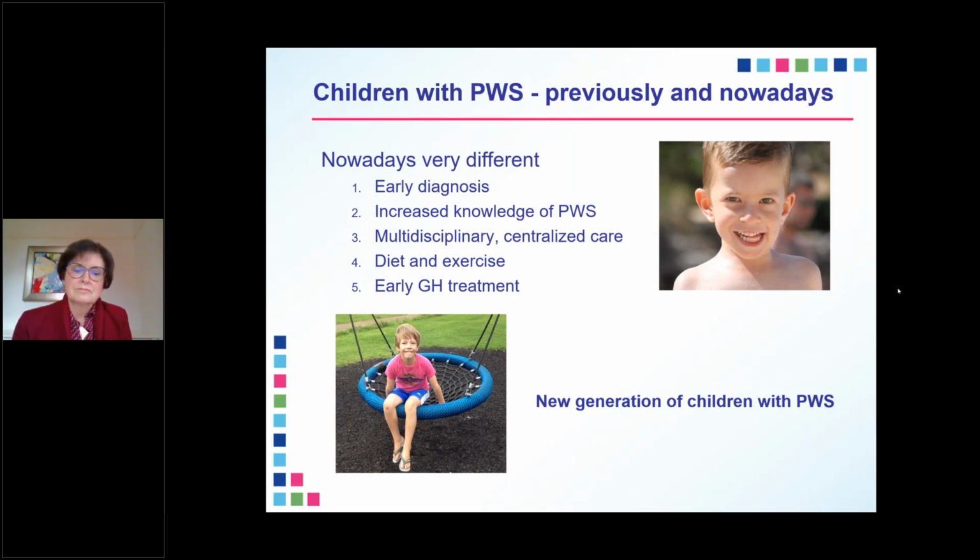Prader-Willi syndrome is associated with multiple hypothalamic-pituitary axis abnormalities affecting growth, adrenals and possibly gonadal function. Thus, growth hormone treatment decreases the incidence of difficulties with adrenal insufficiency and disordered puberty, I think. I did not show that, but maybe for the next webinar we can do that. We also have data on the effect of growth hormone on puberty.